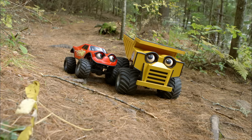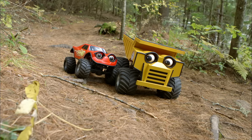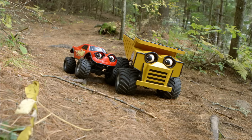Oh, a bridge? You're a genius, Rex. But we're gonna need two sticks because we have wheels on both sides. Oh, good point. Let's find another stick just like this one. Okay.